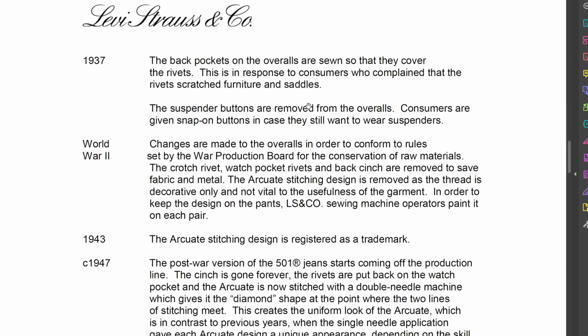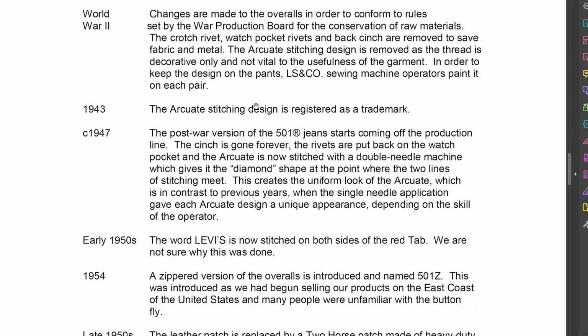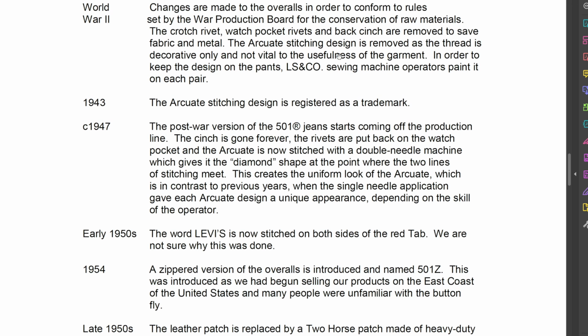So World War II comes, 1939. It starts in Europe and all that. And there's the Pacific Theater as well. Changes are made to the overalls in order to conform to rules set by the War Production Board for the conservation of raw materials. The crotch rivet, the watch pocket rivets, and the back cinch are removed to save fabric and metal. The arcuate stitching design is removed as the thread is decorative only and not vital to the usefulness of the garment. In order to keep the design on the pants, Levi Strauss & Company sewing machine operators paint it on each pair. That's really cool.